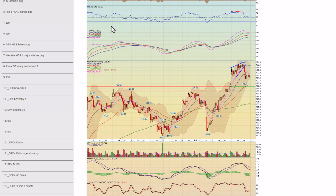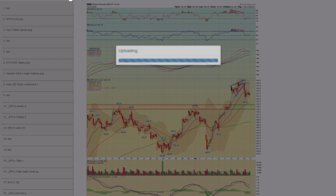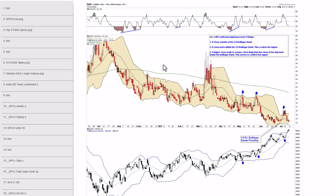Next, chapter 30, here's a 60-minute view. Again, we had a little wedge short term. It's playing out. You have big support area below here to be aware of. So that does it for the major indexes, guys. Let's go ahead and move on. I'm not going to look at a bunch of indicators this weekend. Didn't see a lot standing out.